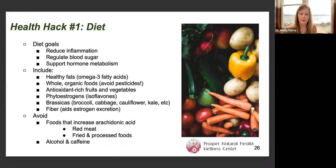And we know that brassicas are broccoli, cabbage, and cauliflower, kale, that family of veggies have these wonderful phytochemicals in them that are very strong antioxidants. They help reduce inflammation, and they can help with hormone excretion, so we can help have a balance and not have an excessive amount of certain types of hormones. We know fiber also helps with removing excess hormones, particularly estrogen, if we're worried about an estrogen dominance.